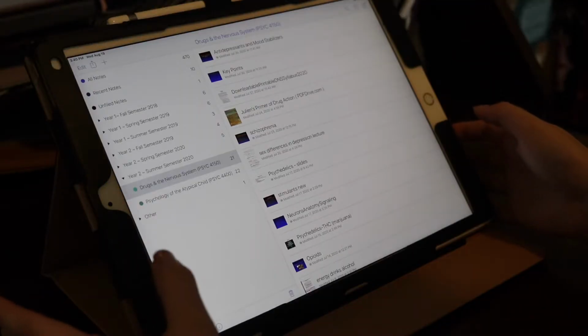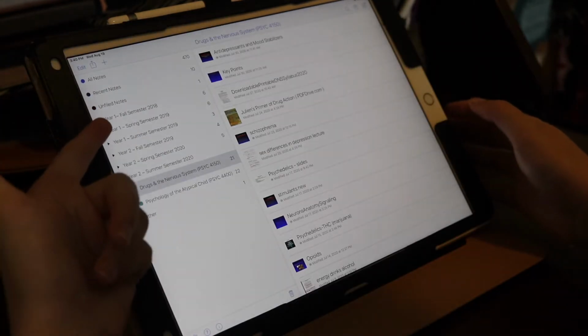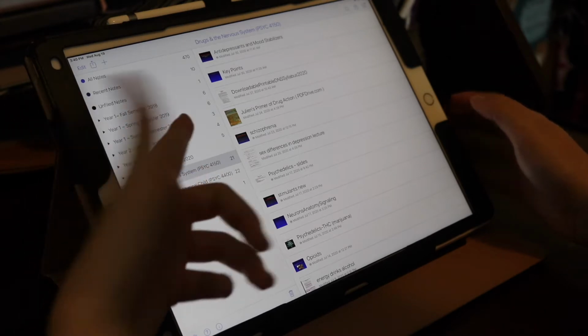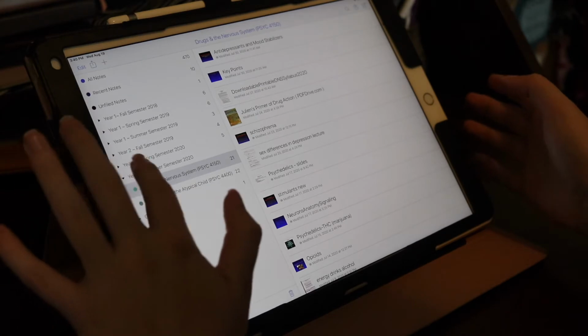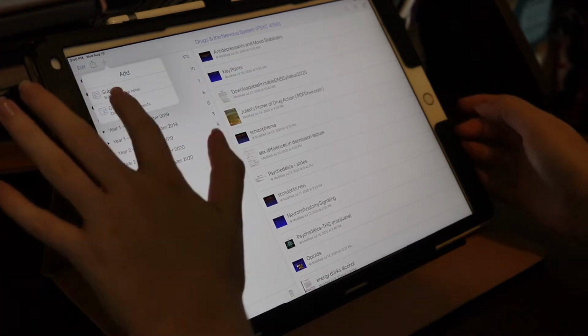The next thing I'm going to do is set up Notability for the next semester. You can see here that I have little tabs for year 1 fall, year 1 spring, summer, fall, spring, summer for year 2, and this is technically my 3rd year. So I'm going to close that and then hit new divider.